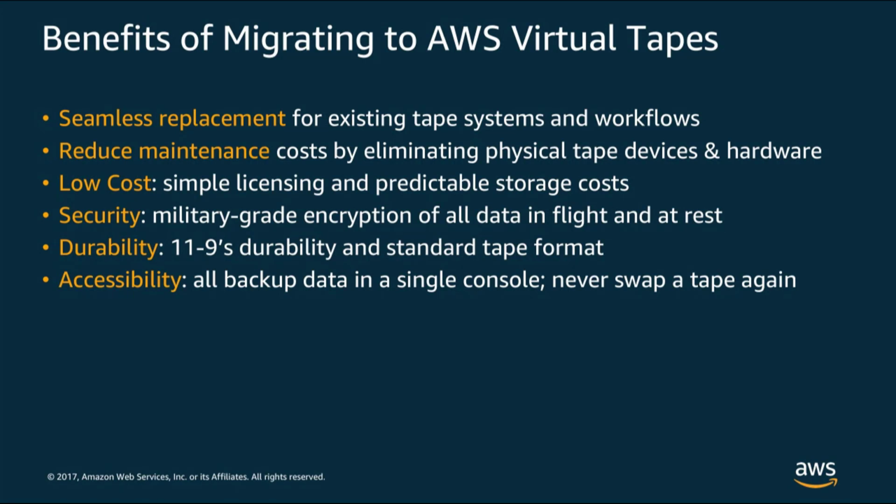Secondly, you can reduce maintenance costs. You can eliminate that physical tape infrastructure, that tape hardware. No more dust and no more rust. You can also lower your cost through simple licensing and predictable costs. Again, you don't have to worry about those spikes in costs associated with replacing that hardware or even repairing that hardware occasionally. You have the security and durability that AWS affords, such as military-grade encryption and 11 9's durability.